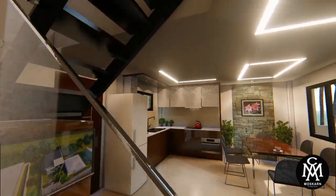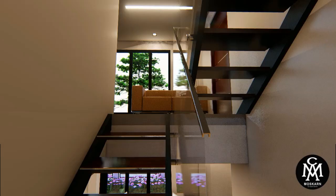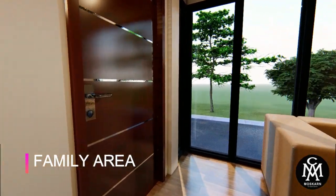Second floor consists of family area, bedroom 1, common toilet and bath, master's bedroom with walk-in closet, toilet, and bath.